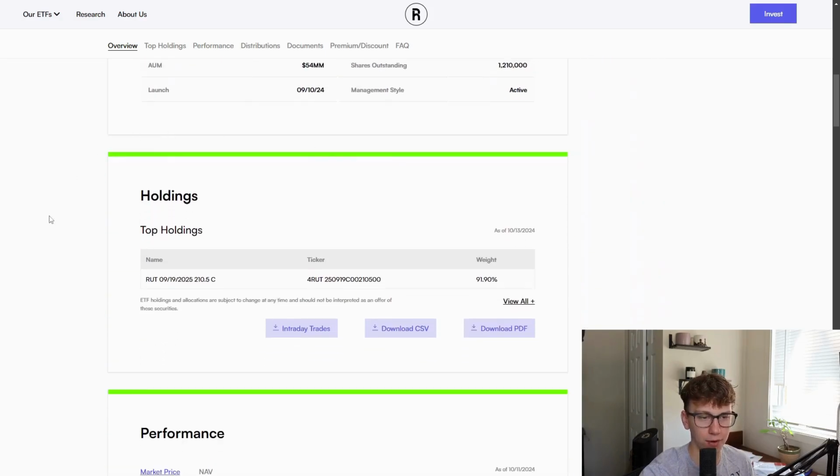Now, one thing I want to talk about, this top holding is a RUT, a September 19, 2025 call. So I believe this C stands for call. It's a year out, and it's 92% of the weight of the fund, which is what I believe they are writing their 0 DTEs against, this call option. So correct me if I'm wrong.